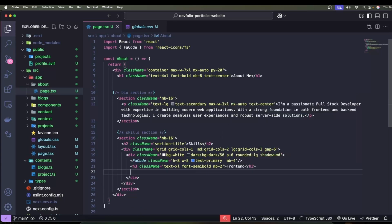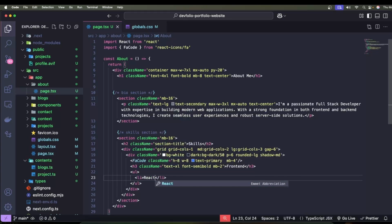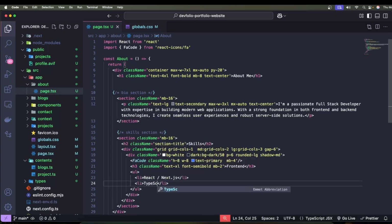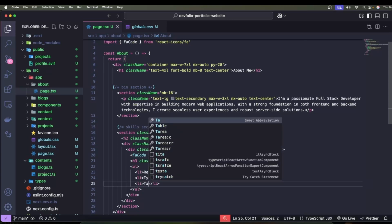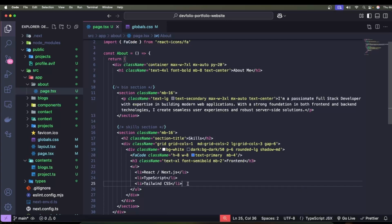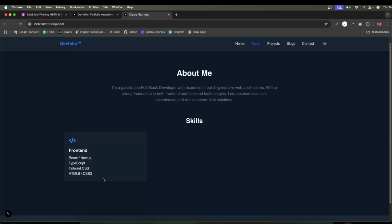After that we'll have a ul, and inside this we'll have li items with some skills. The first skill is React or Next.js. Then we'll have another li, and we'll say this is TypeScript. You already know TypeScript. Then we'll have Tailwind CSS. Lastly we'll have HTML5 or CSS3. Okay, so these are all the skills, and right now if you check your website you will have all of that.